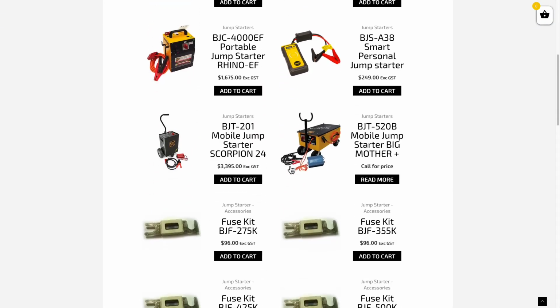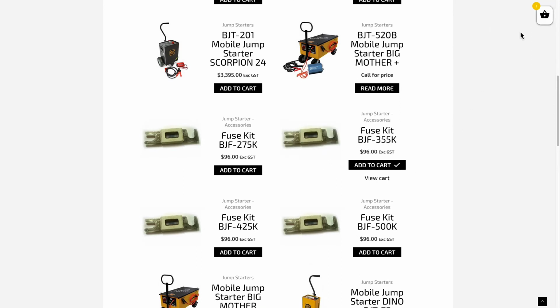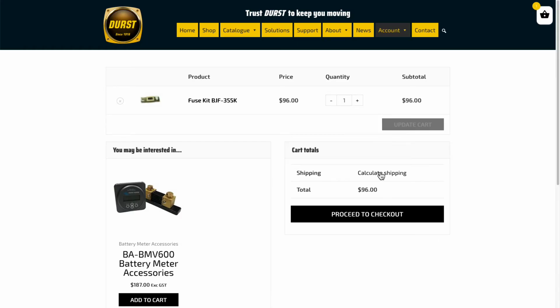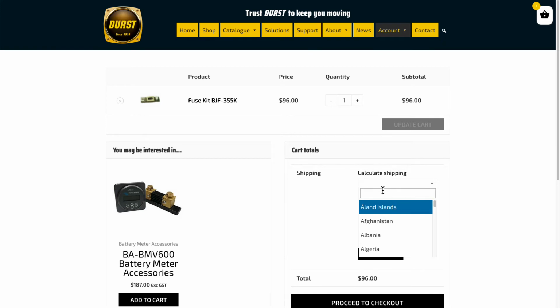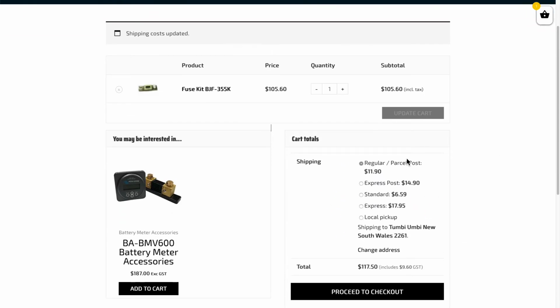So you've got smaller items like fuses. And if we were going to add a fuse to the cart, let's just have a look. We can view the cart here. And what we need to do to calculate the shipping is say where we're posting this. So let's go for New South Wales. Let's go for Tumbiumbi. That's where I am. 2261. And update. And we're just waiting for Australia Post now to work out the different options. And here's all the different options available to send that fuse in the post.